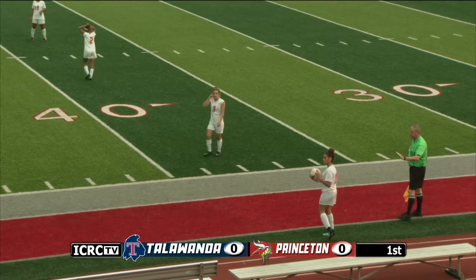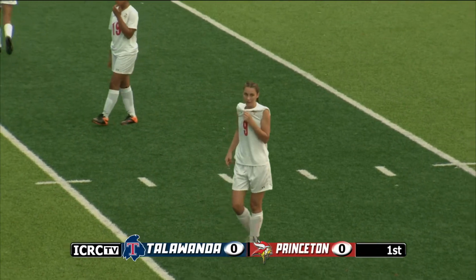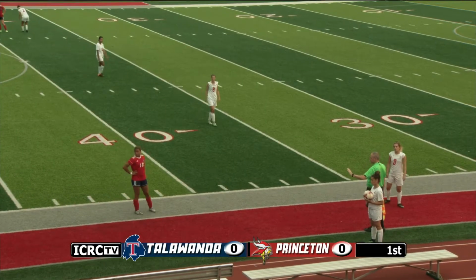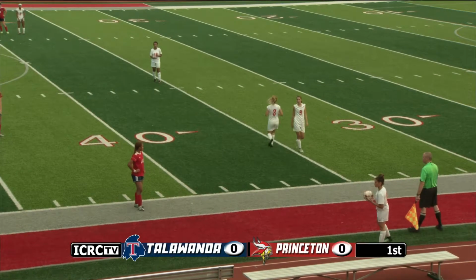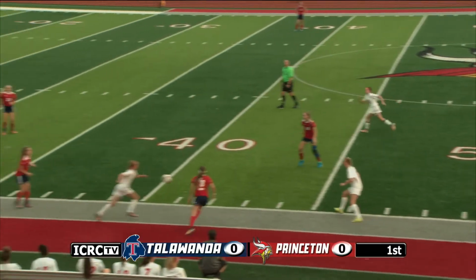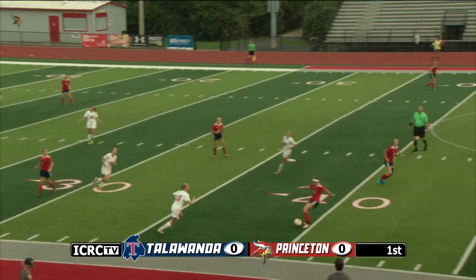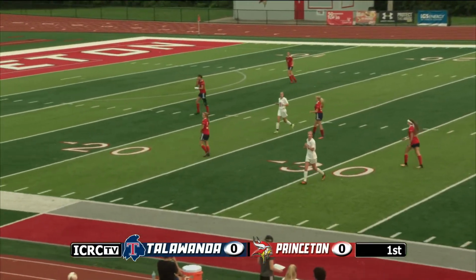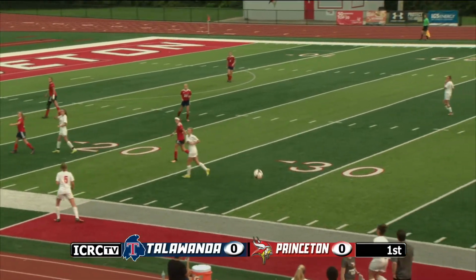Kenzie Spurlock on to take the throw for the Vikings. See a quick substitution for Princeton. Long throw down the side handled by Dyer, and she makes a great pass. Her pass to Dennis just a little too hard to handle. But a great give and go, and as the ball rolls out of bounds, it'll stay with Princeton.